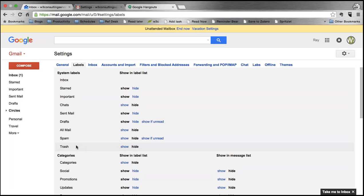Trash is where email goes for 30 days and then is deleted permanently. And by permanently, I mean permanently. Okay, so I hope that goes over the labels in basic terms. If you have more specific questions about labels, I'm happy to answer them.